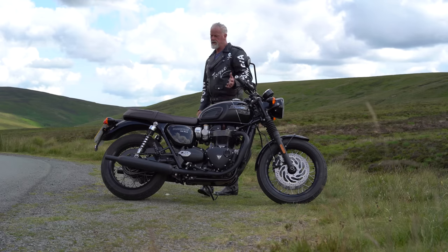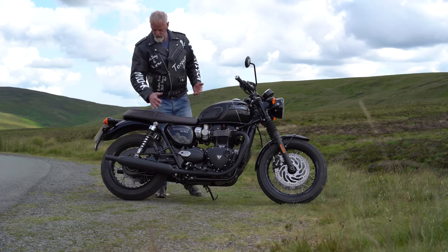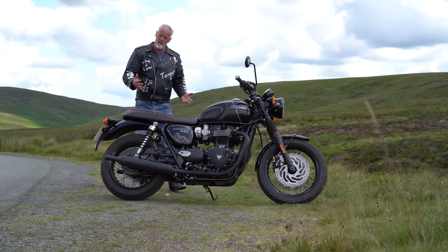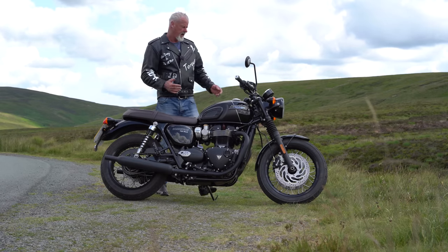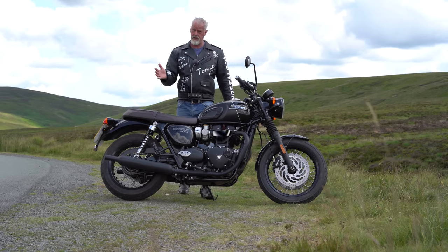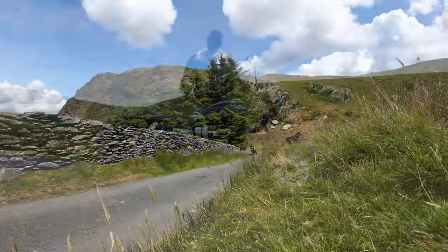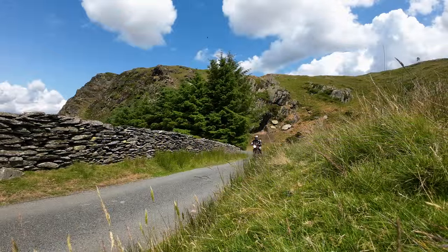Other than that, you can buy accessories for these bikes with panniers on the side, so you've got luggage capacity for long journeys. Freddie rode his all the way to Africa, didn't he, recently? So it just shows it can be done. They're fabulous bikes, so they'll do anything and you can make it what you want.